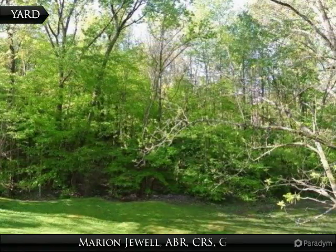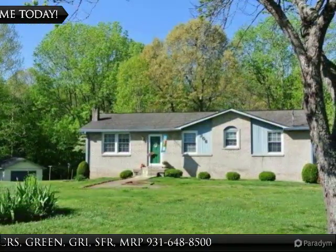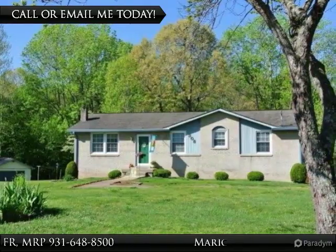You will have plenty of privacy. There are no neighbors in the back. This is a great home and it's ready for new owners.